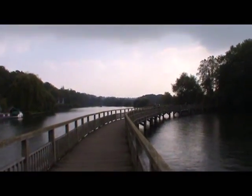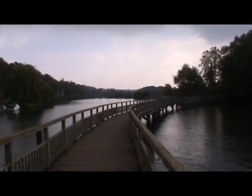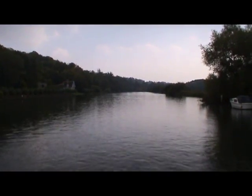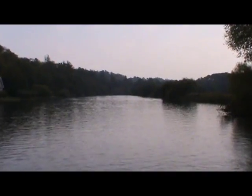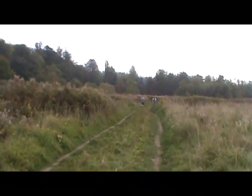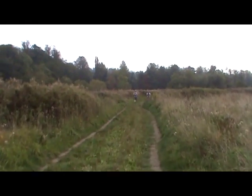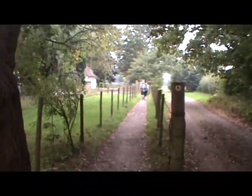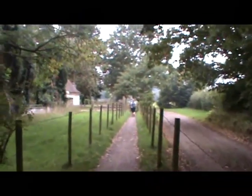You could probably live on this bridge. Yeah. This is a very pleasant day, isn't it, for walking? Not too hot.